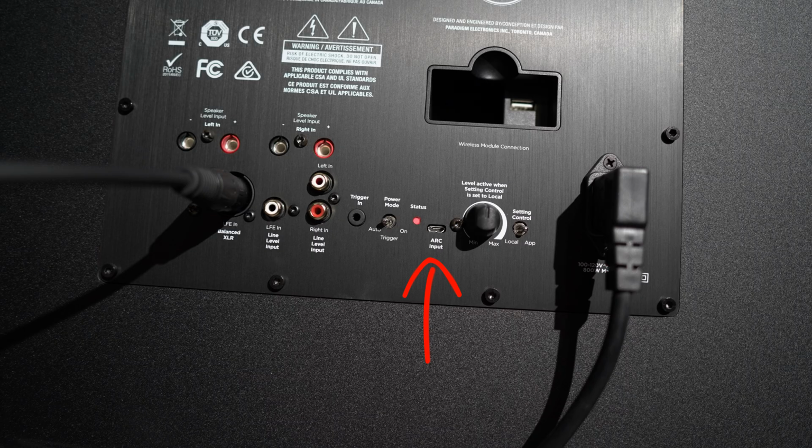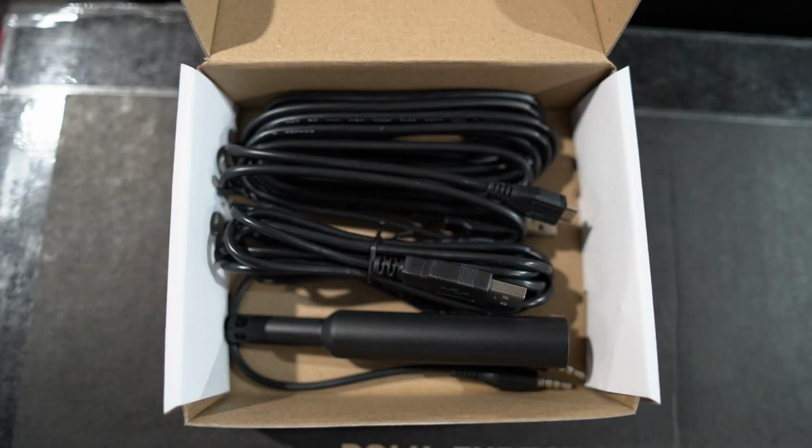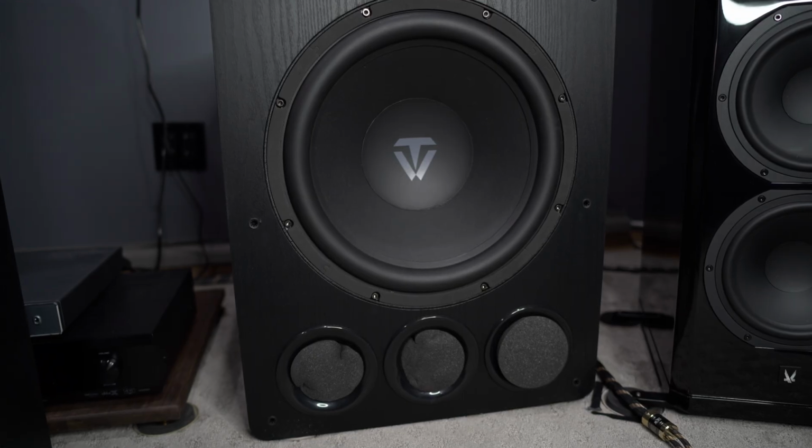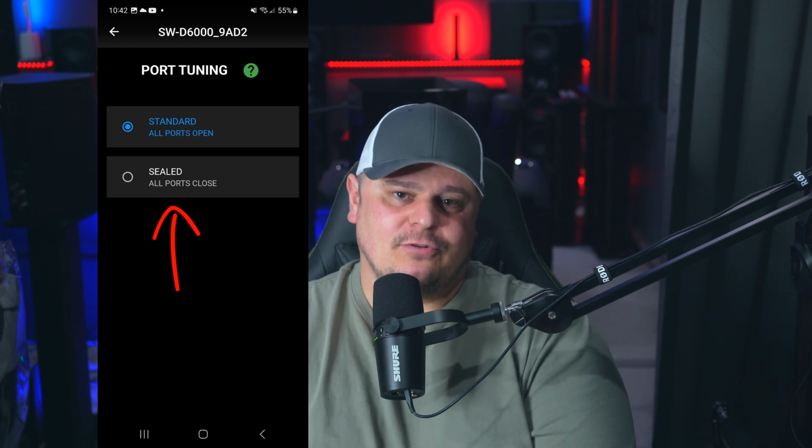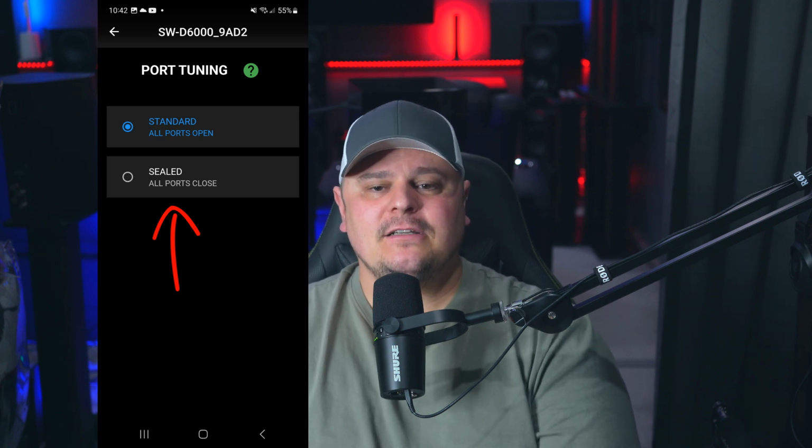So although these subwoofers are very similar, there is one main difference between them, and that's that the Paradigm X15 does include Anthem room correction built in. So when you purchase a Paradigm X15, you do get a little Anthem room correction kit so that you can calibrate it to your room. Now, although the Paradigm X15 does include room correction, the Tonewinner D6000 also has a trick up its sleeve, and that's that it can be placed in sealed mode. So you plug the ports with foam and then you place the DSP into sealed mode, and that'll give you essentially a sealed subwoofer. The Paradigm X15 does not have that option.